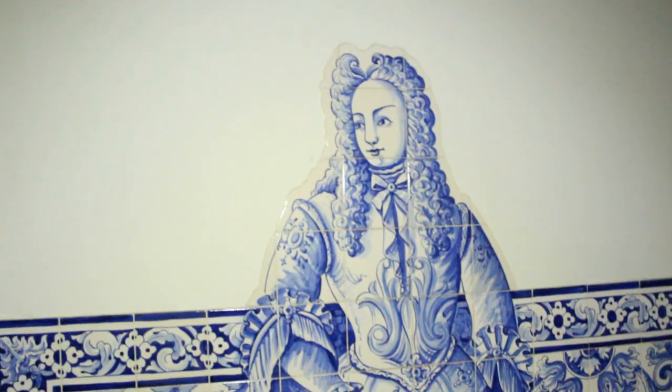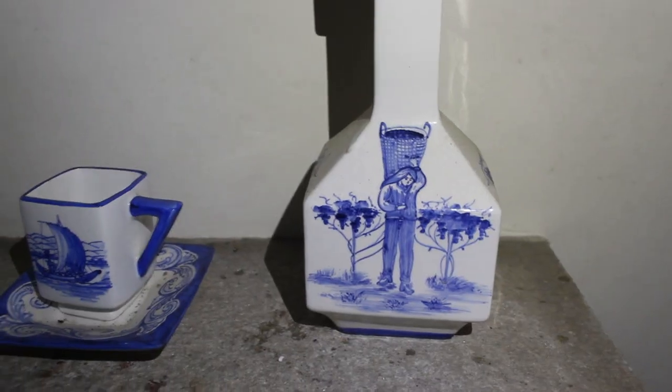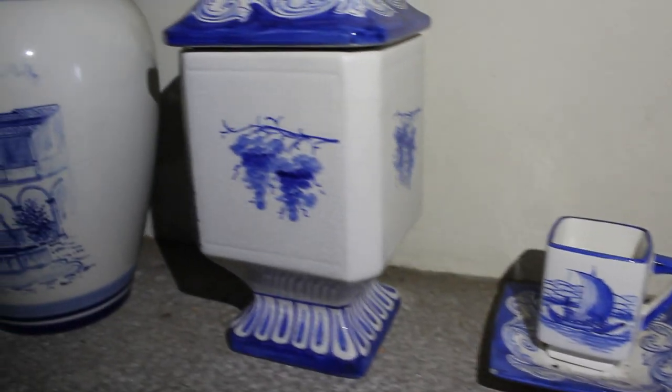What? Oh my god, I'm losing my mind with this. You can see like this was a restaurant. You see the tables, the tile. I love this tile. I think it's Marquês de Pombal, I'm not sure, but god, you can even see the detail on these things.